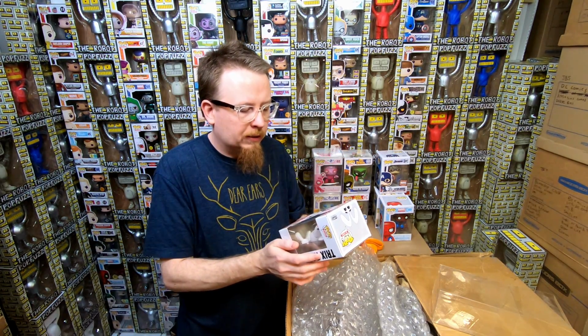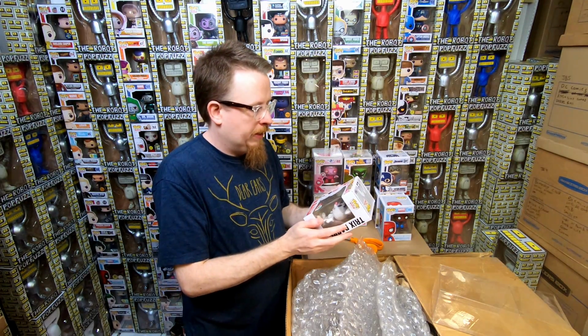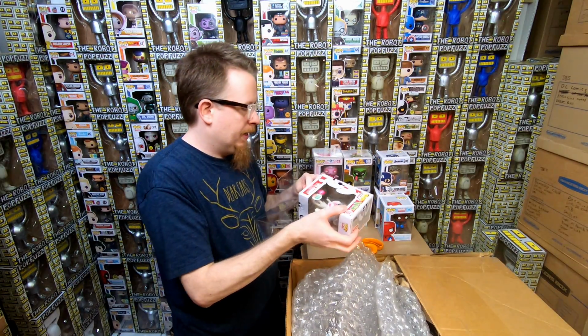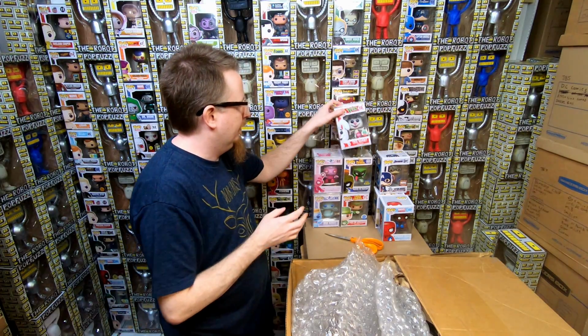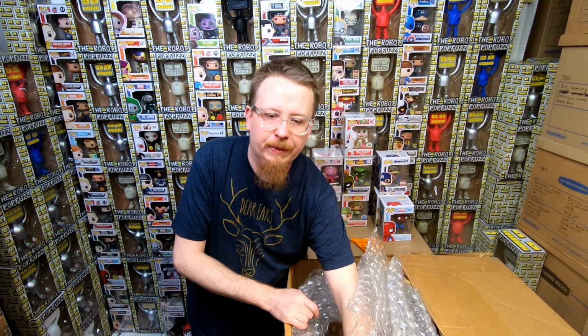All right, so we have a really awesome flocked Trix Rabbit. It's limited to 3,500 pieces. This one is amazing. I don't have this one either, so that one's going into my collection. Oh man, this is going to be expensive. I'm going to end up keeping way more than I'm selling, I think. Love it though. I love getting collections like this. It just fills in the rare pieces I'm missing.